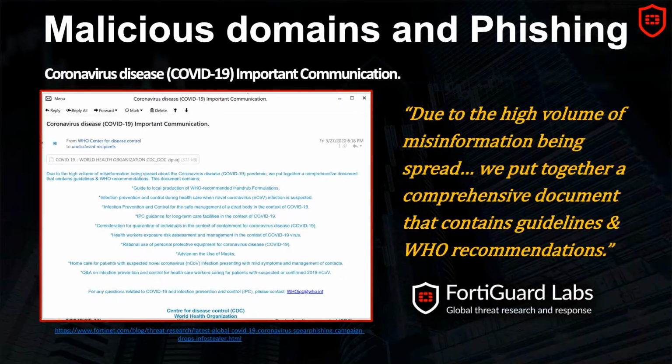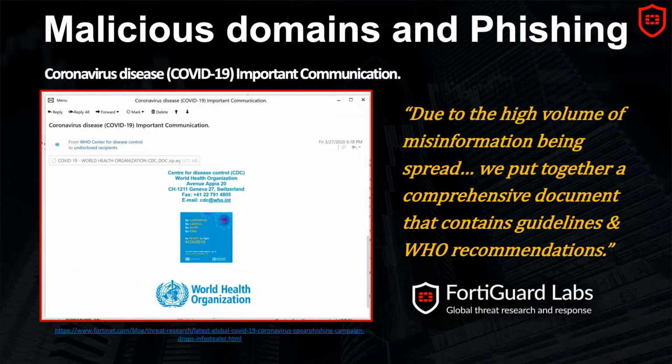Our FortiGuard Lab team discovered a new COVID coronavirus spear phishing email that uses the World Health Organization trademark in an attempt to convince recipients of its authenticity. The email has the subject line "Coronavirus decides important communication" and includes an attachment entitled "COVID-19 World Health Organization" that appears to contain additional information, but this is only a decoy, right? This attachment is malicious.